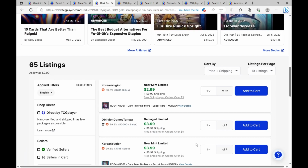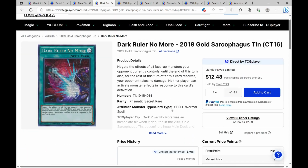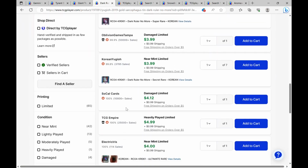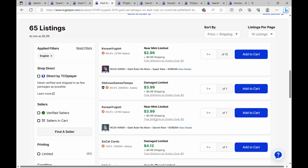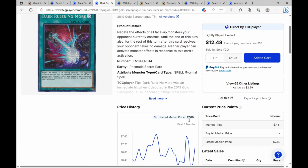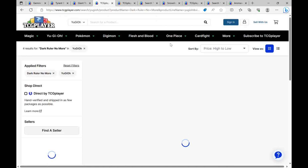They've always kind of gone crazy. I'm on the prismatics. Yeah, I'm on the 2019 gold star copies. So I got the prismatics up right here, and you got near mint unlimited. See, near mint limited is $5-6. So we're looking at the $6 to $7 range for this card. They said limited market price around $7, so $6 to $7 for the original version.